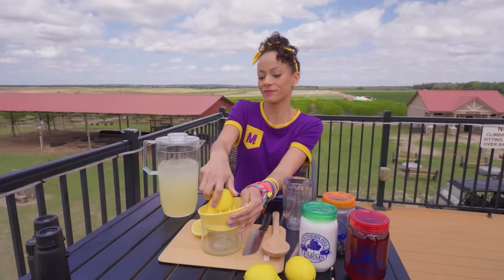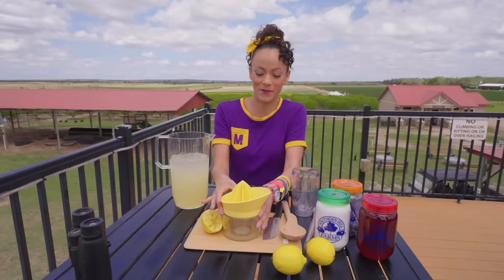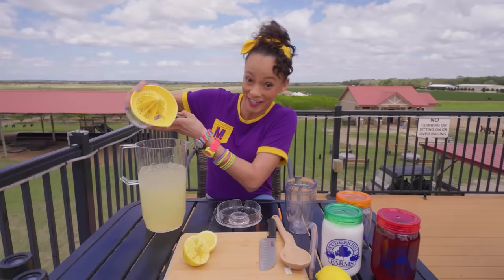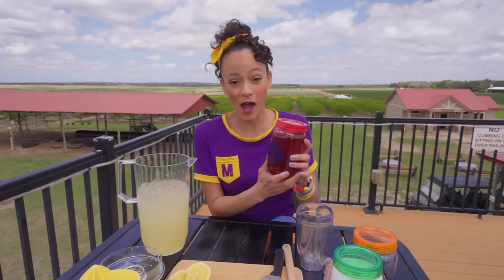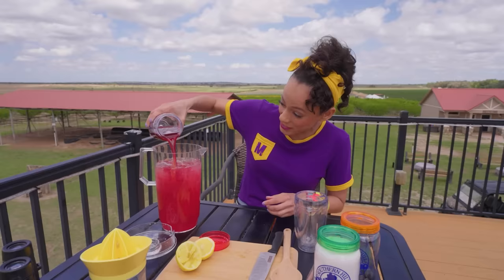We're gonna add that to the pitcher that I already made before. Yum! Okay, and my favorite part, we have some juice from the blueberries that you helped me pick earlier. We washed the blueberries and we juiced them, and now I have some yummy blueberry juice to add to this lemonade. All right. Whoa, isn't that such a pretty color?